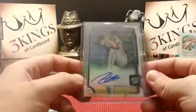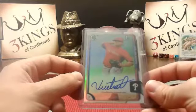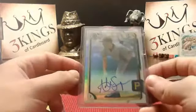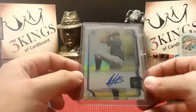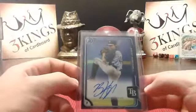All right, now we're into refractor autos of 499. Austin Voth for the Nats. Victor Arano for the Phillies. Akil Morris for the Mets. Adrian Sampson, Pirates. Antonio Senzatella for the Rockies. Purple, we got Brent Honeywell, 145 of 250 for the Rays.